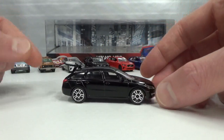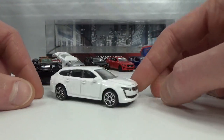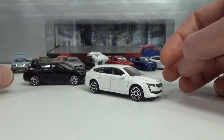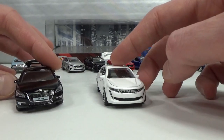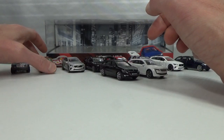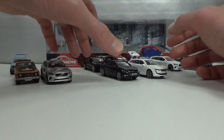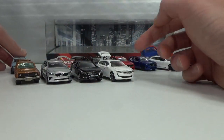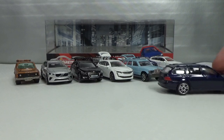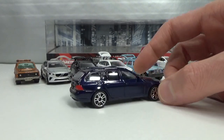There was a Peugeot 404 brake in the 60s. Don't have an example of that. Never seen it actually. And here's a new 508 SW, which is also new for 2021, announced in 2020 but released in 2021. So we've got this old model being followed up by this new model. Got this old model being followed up by this new model. This old model has a successor too, which I don't have, unfortunately. Now, Majorette, there's only one thing to do. You need to make a successor of this one, BMW 5 Series Touring.